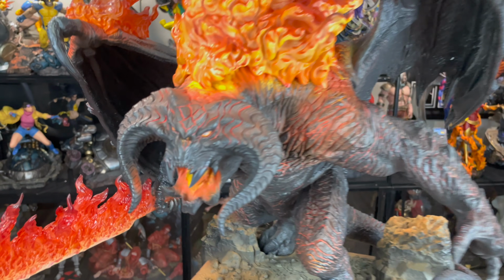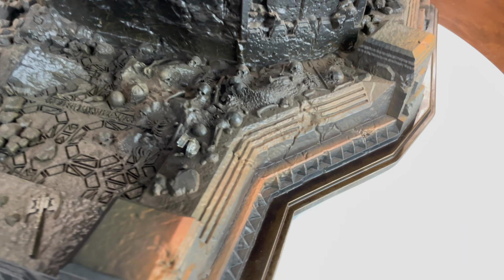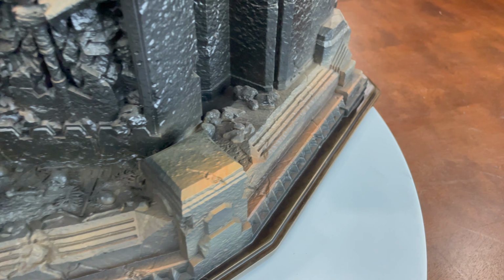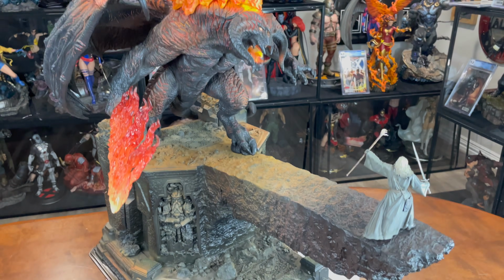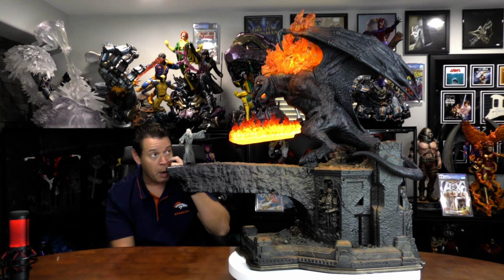Up close, a few things they could have done better. Some of it, I understand why they did what they did. Some of it, I think, especially for the price that we're going to talk about in value, they could have spent a little bit more time. I think the sculpt's better than the paint, so we're going to grade that first. I'm actually giving, they're pretty equal. I take that back. They're about pretty equal.